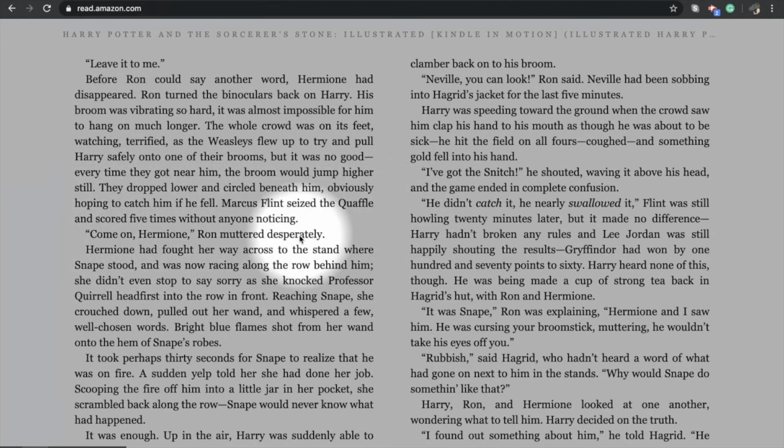"Come on, Hermione," Ron muttered desperately. Hermione had fought her way across the stand where Snape stood, and was now racing along the row behind him. She didn't even stop to say sorry as she knocked Professor Quirrell head first into the row in front. Reaching Snape, she crouched down, pulled out her wand, and whispered a few well-chosen words. Bright blue flames shot from her wand into the hems of Snape's robe. It took perhaps 30 seconds for Snape to realize that he was on fire. A sudden yelp told her she had done her job. Scooping the fire off him into a little jar in her pocket, she scrambled back off the row. Snape would never know what happened.